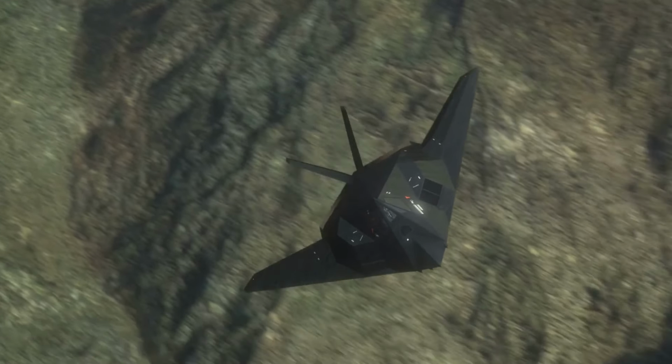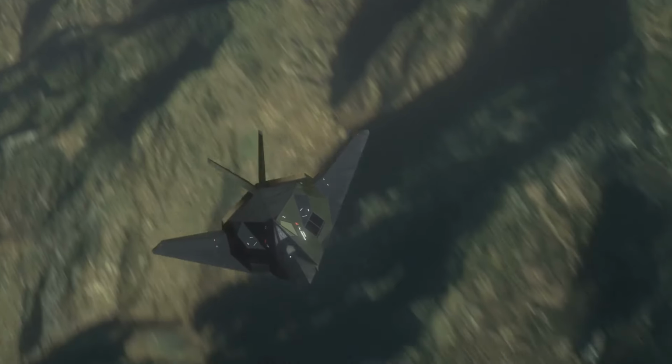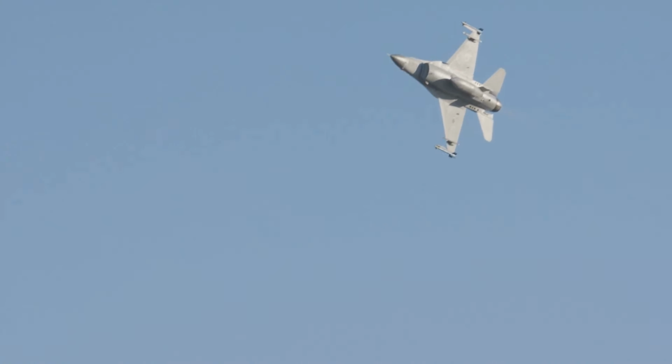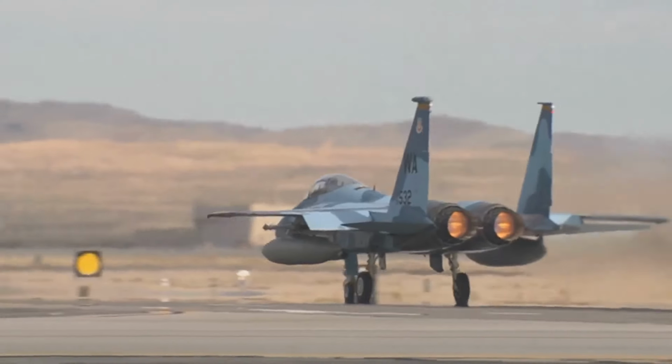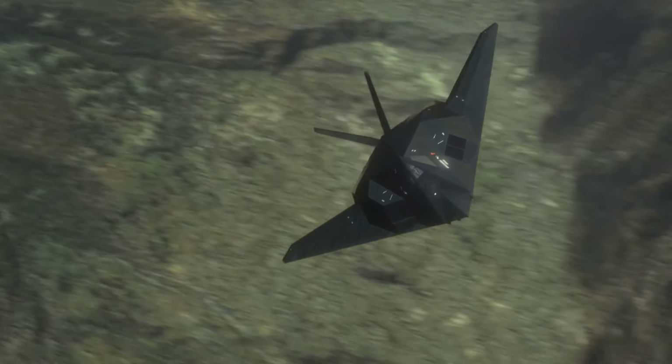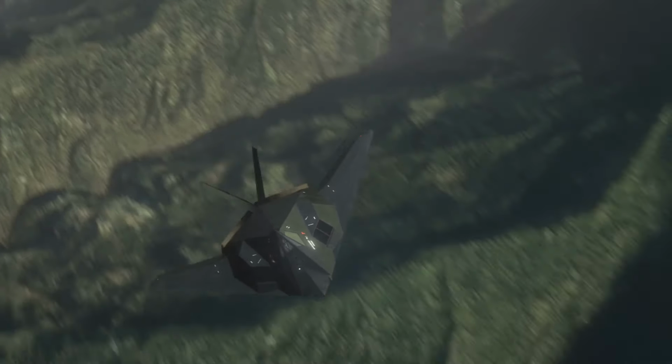Section 3. Myths and Misconceptions. Separating Fact from Fiction. The SR-71 Blackbird, shrouded in secrecy and mythologized in popular culture, has been the subject of numerous misconceptions and outright fabrications. Some of these myths are harmless exaggerations, while others are persistent rumors with no basis in fact.